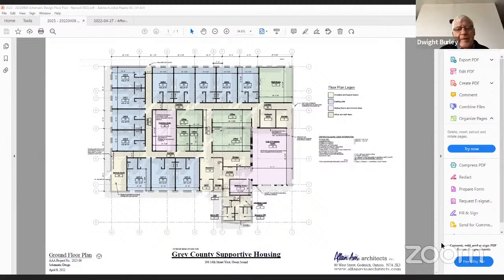Just curious, it's a fantastic looking design so far. I know it's very preliminary, you're just starting. In each one of the units, will each unit be independently controlled with remote shutoffs? I'm thinking about sinks and all that wonderful stuff. In other words, it's all isolated?